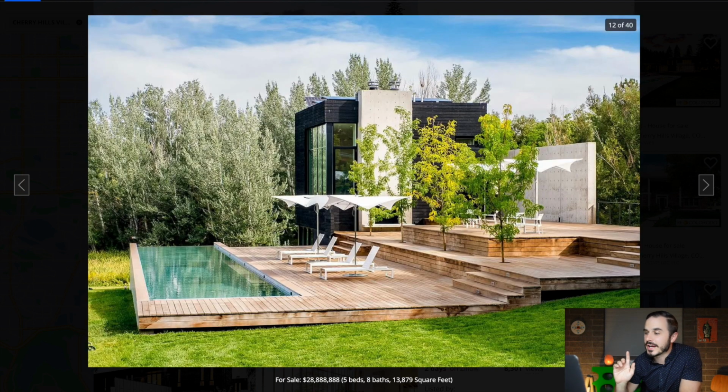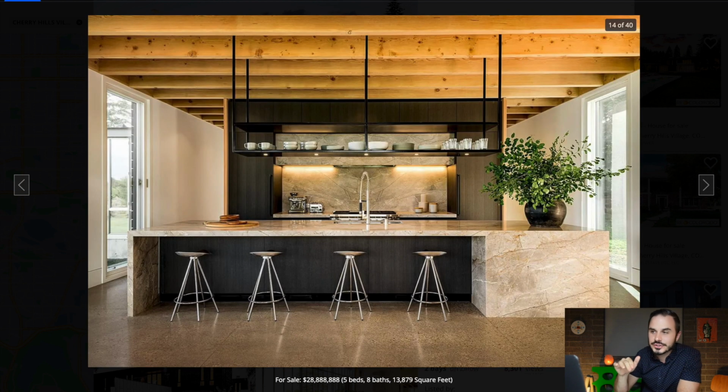Here they throw in a little shot of the guest house. So some facts about this guest house is actually 2,600 square feet. I read that the homeowners actually lived in this guest house while the main house was being built, so that's pretty cool. We've got another shot now of the kitchen.